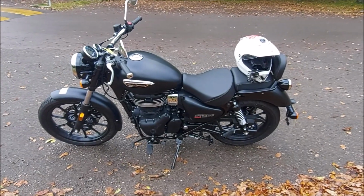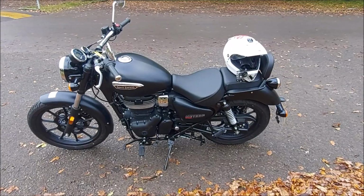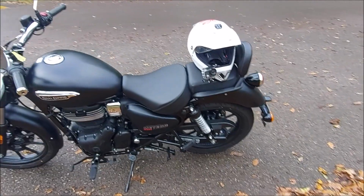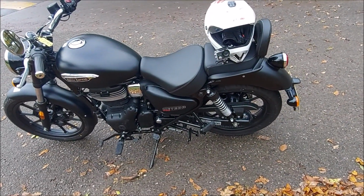Once you've ridden bikes like this for a little while, the suspension softens up with use, so it will drop a tiny bit. You've got no issues if you're shorter in the leg. And it's quite light, quite easy to manoeuvre, quite light to ride along. Very easy to balance, I found.